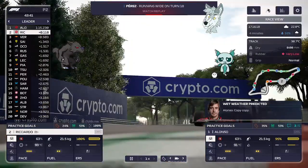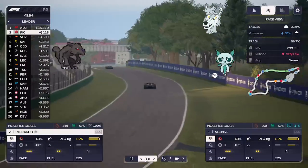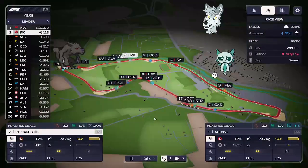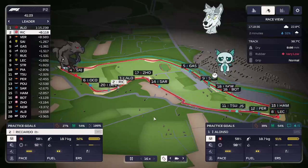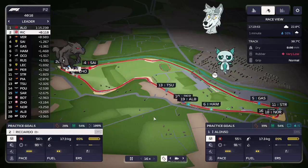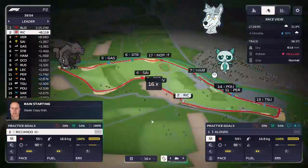We have rain coming. Copy, copy. Save the engine, use one engine during practice and swap it out. Okay, somebody told me differently. That's why I ended up doing that. Now I feel like an idiot. I really do feel like an idiot that I just listened to the person. Bit of rain. Copy that.